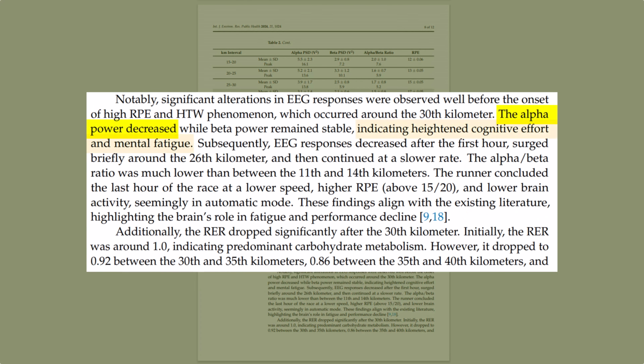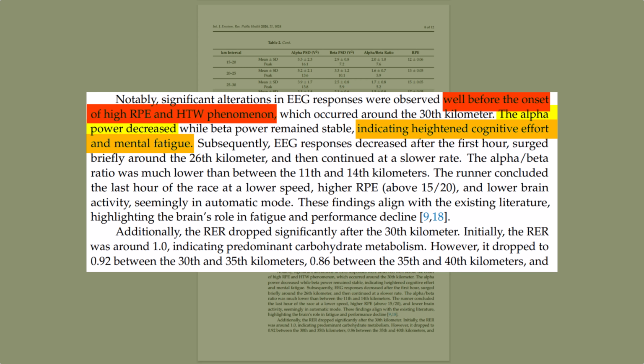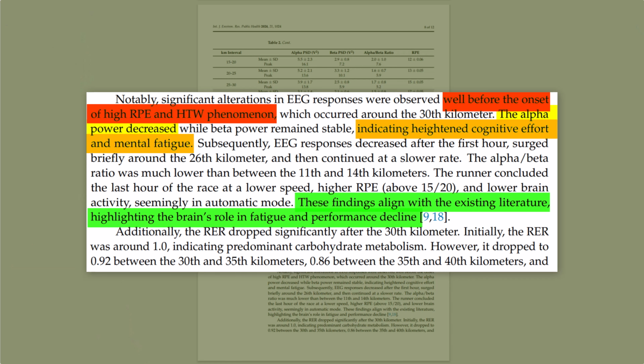Now, up until the 15th kilometer, the runner was primarily in a calm alpha state. But interestingly, alpha power started to decrease, indicating mental fatigue well before the onset of hitting the wall. Once he hit the wall, the speed dropped, the effort level remained high, and the brain activity remained low. The paper says this aligns with previous literature highlighting the brain's role in fatigue and performance decline.